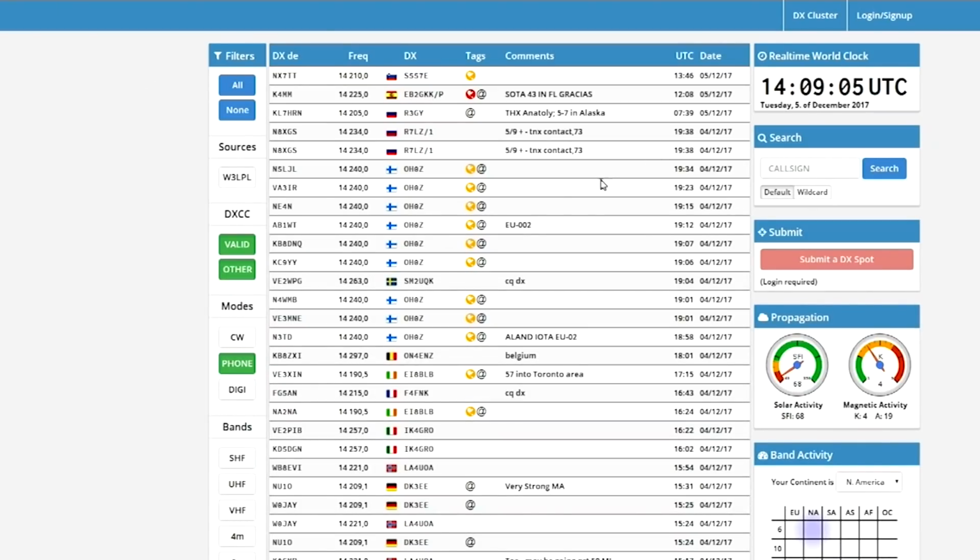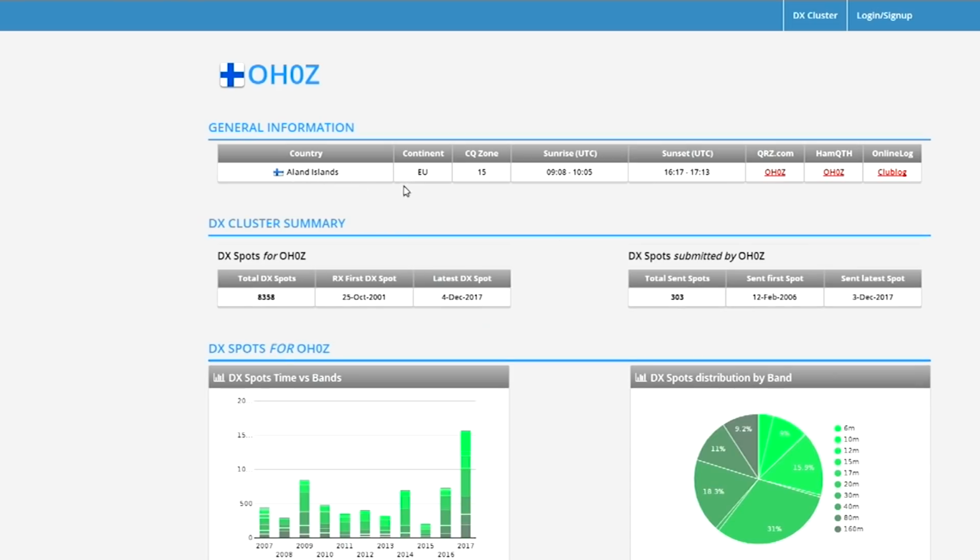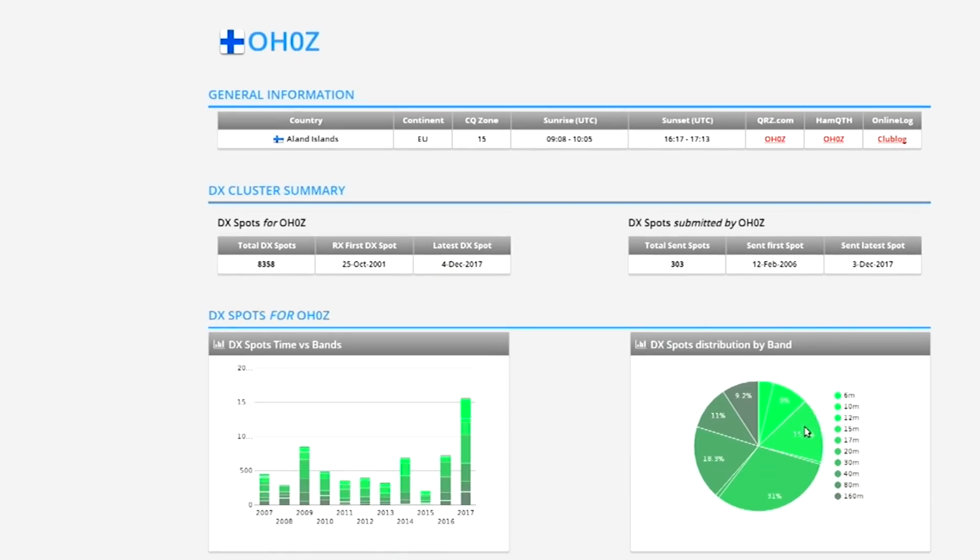Going back to this one, it has a lot of neat features. Let's say this is a DXpedition and we want to see where they are. So let's type in OH0Z. Okay, Aland Island, Europe, spots by band. 20 meters has been pretty good.